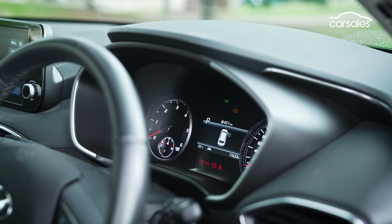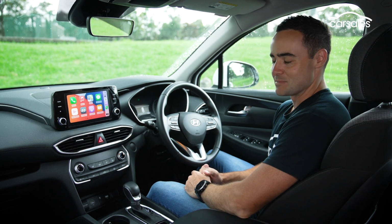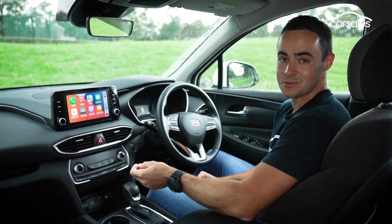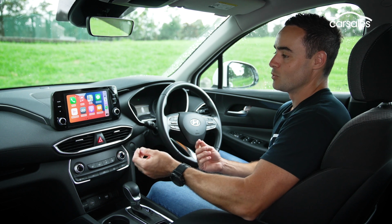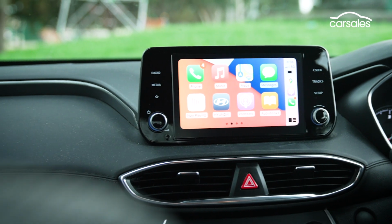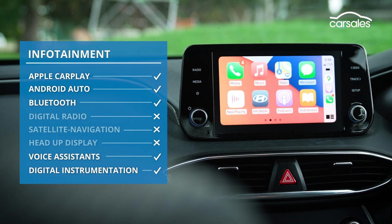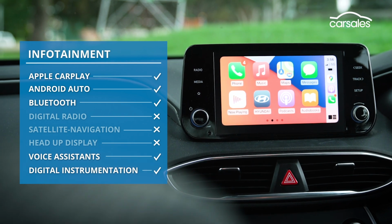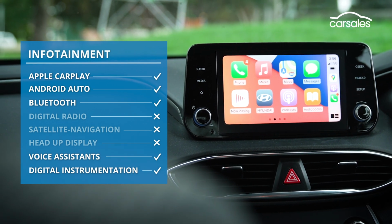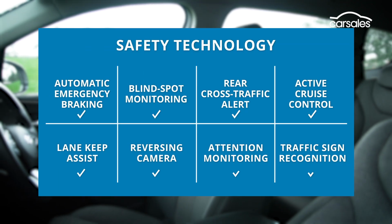between two analogue dials. Now again, while there is nothing really groundbreaking about the infotainment system, the truth is it is functional, it is easy to use on the go, and it works really well, which really there's a lot to be said for that. The entry Santa Fe covers most of our basic infotainment checklist, with the exception of digital radio, sat-nav, and a head-up display. Safety is likewise strong in the Santa Fe range.